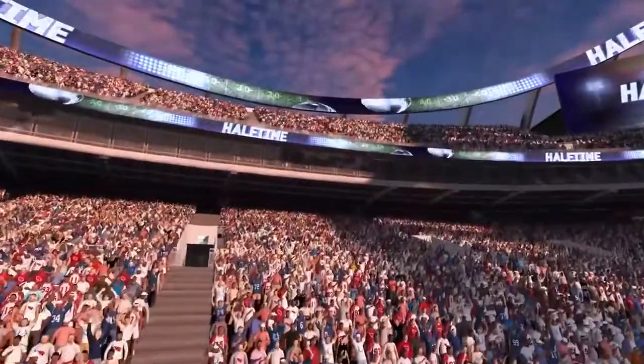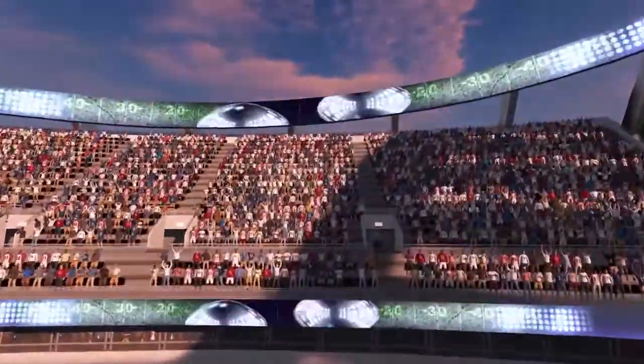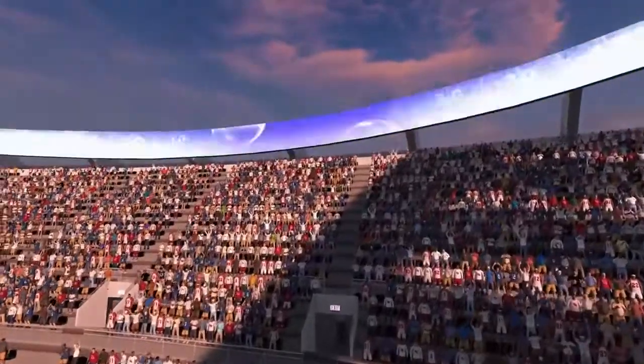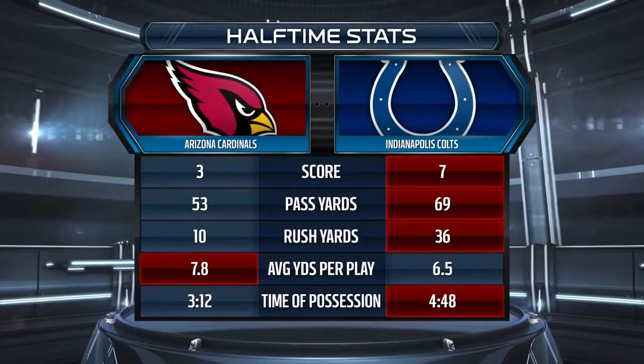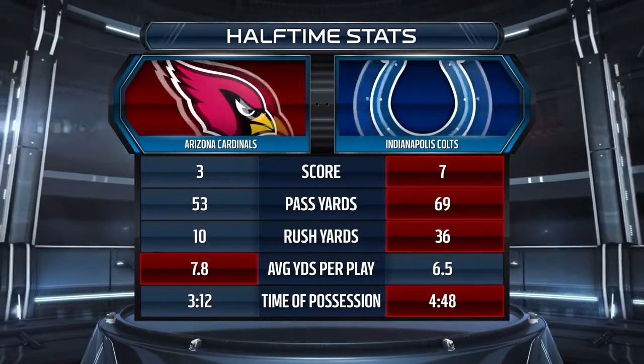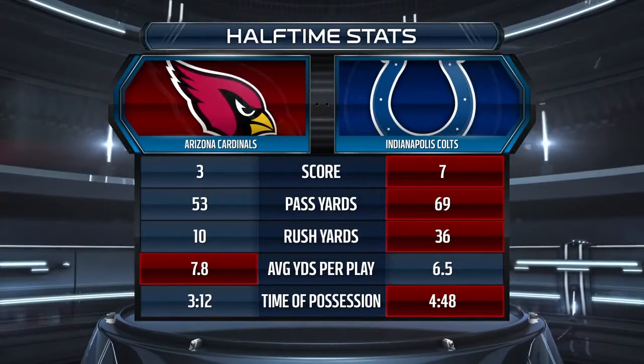This is the Verizon Halftime Report. I'm Larry Ridley. Let's get ready now to take a look back at the first half. The Colts are happy to be in front right now and just want to play two more solid quarters. The Cardinals didn't play their best, and they'll need to be at their best now to come back. All right, let's roll those highlights.